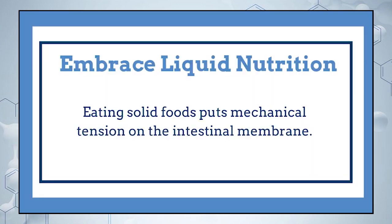Hey, if you're looking to improve your digestive health and heal leaky gut syndrome, then these 3 key tips are gonna be absolutely critical for you. So number 1 is embracing liquid nutrition. When we're eating solid food, it puts a lot of mechanical tension on the intestinal membrane. It takes a tremendous amount of digestive energy to break down. So if we're already compromised in our digestive tract, it's kind of like walking on a sprained ankle.